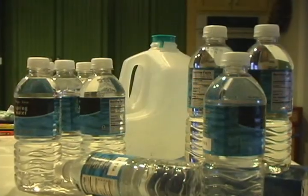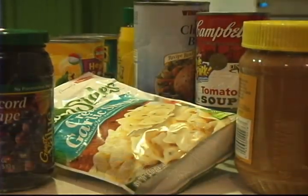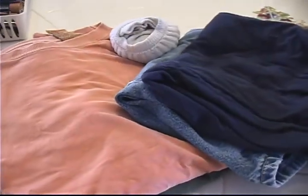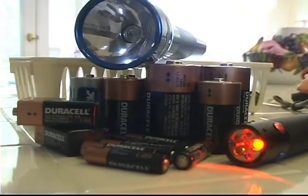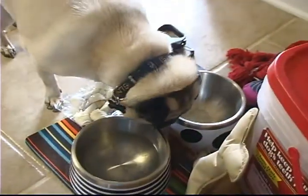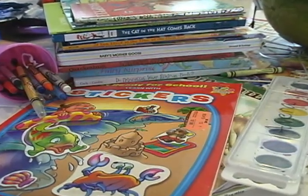The items to include are water, non-perishable food, extra clothes, first aid supplies, emergency supplies, medications, pet supplies, family documents, and family entertainment items like books and colors.